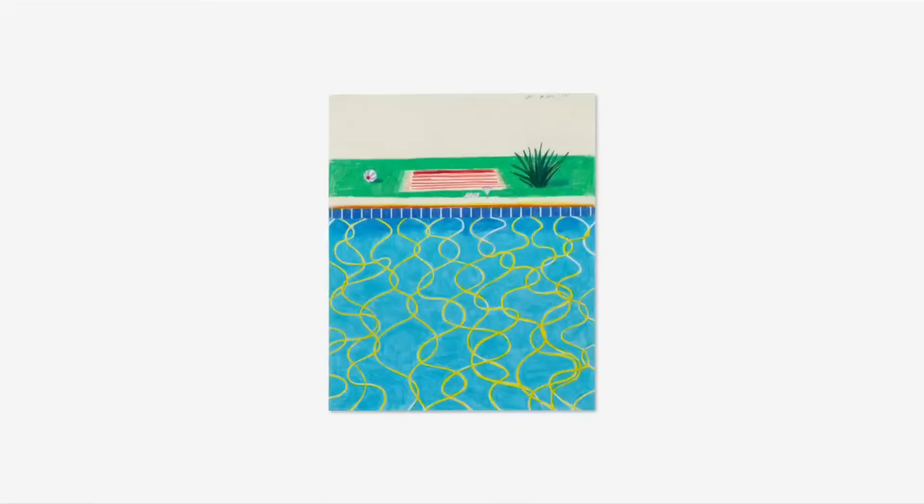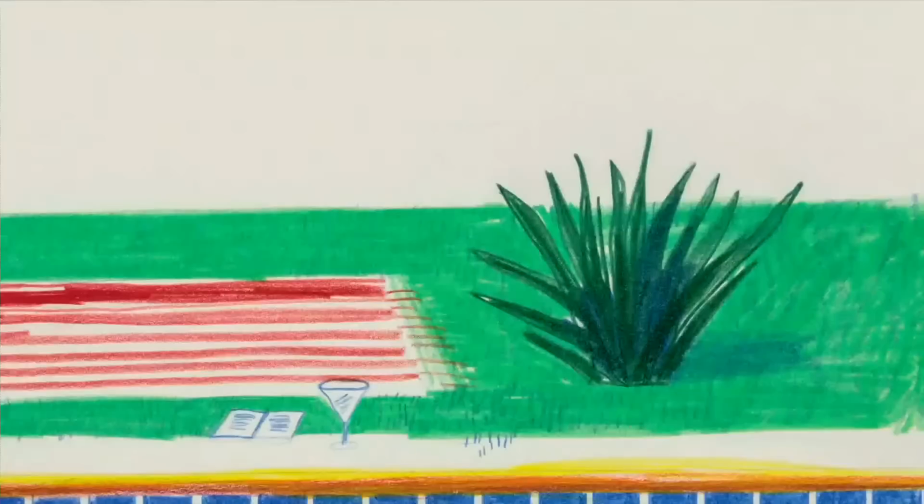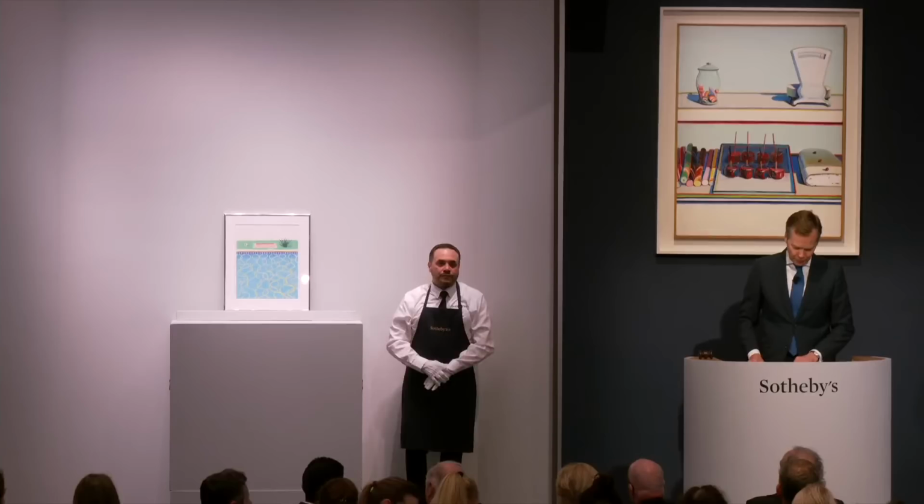And we start, ladies and gentlemen, with lot number 101. Coming around on the easel now for you this evening, David Hockney's drawing of a pool in a towel, featuring the artist's most iconic motif. The work embodies Hockney's lifelong fascination, and specifically life in California. Here it is, from 1971, signed, dated, and dedicated for Jean, property from a notable private collection.